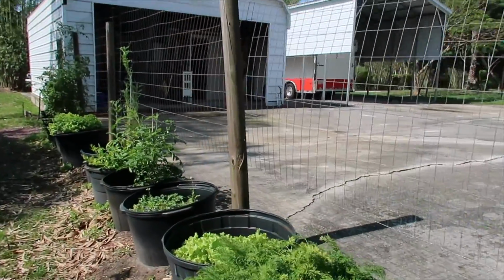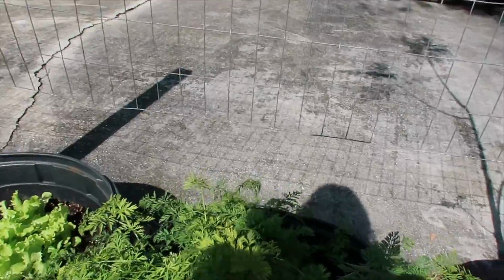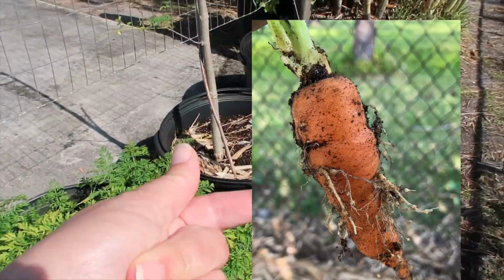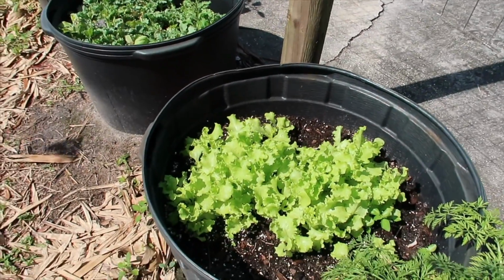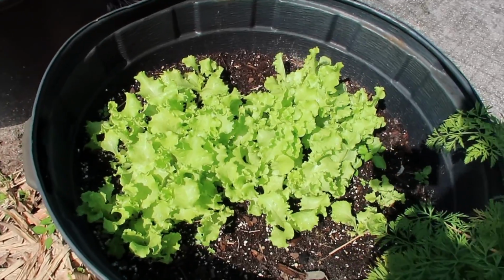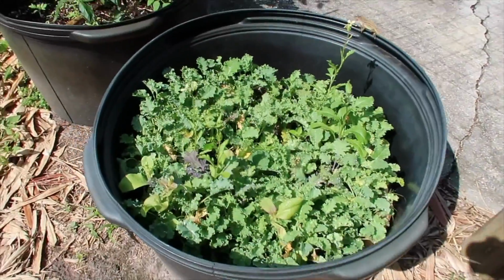And I did pick some more carrots. I am now harvesting the carrots for dinner. So that's kind of nice. I'll show you a picture of that. And look at the lettuce. The lettuce seedlings have really taken off the past 2 days. And they are loving the weather. Kale.